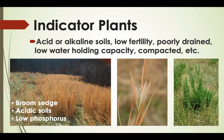So I always like to start out and talk about indicator plants, and that's a plant that's going to tell you something's not quite right in my pasture. And the one that we most commonly think of would be broom straw or broom sage, right? We see that and we say, well, you know, I need lime on that field, or I need phosphorus, or Jimmy Henning actually did some work that showed that he needed potassium, but somehow it's indicating that something's not quite right.